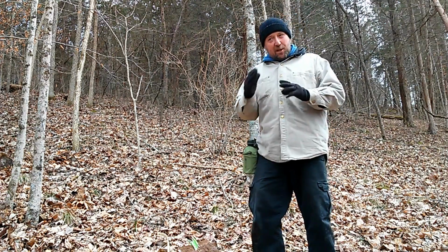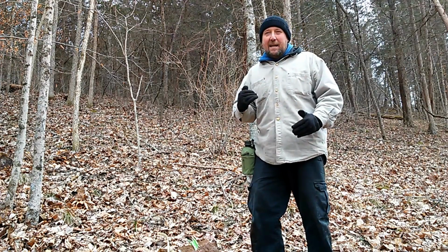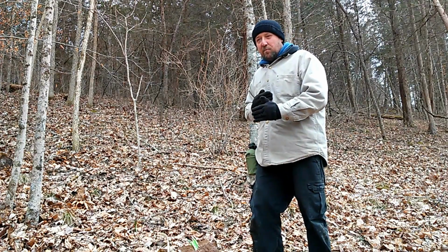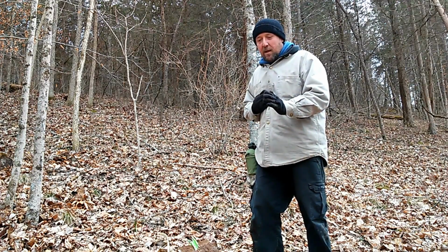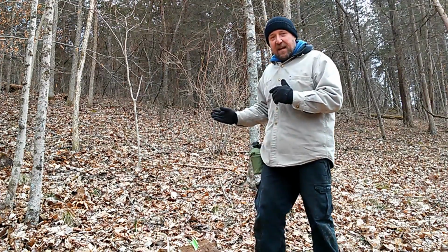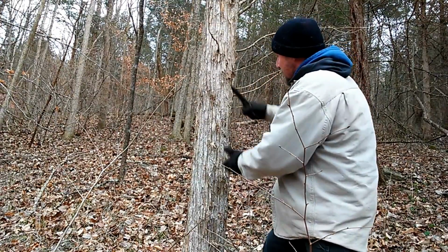First thing that I usually would work on is my shelter, but in these frigid nighttime temperatures, the most important thing to me is staying warm, so I'm going to have a fire. I'm going to use these cedar trees to my advantage. I'm gathering my tinder. I'm going to use this cedar tree right here.